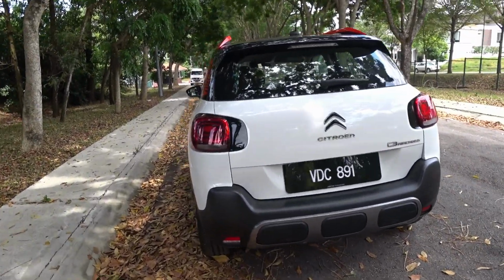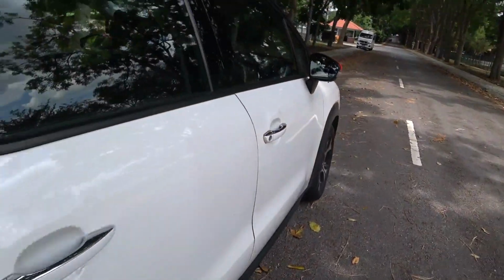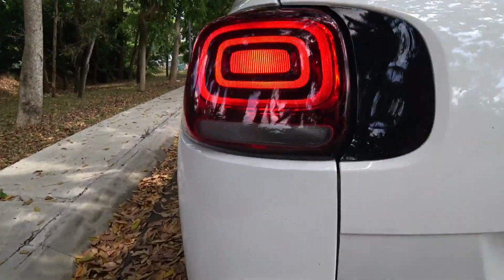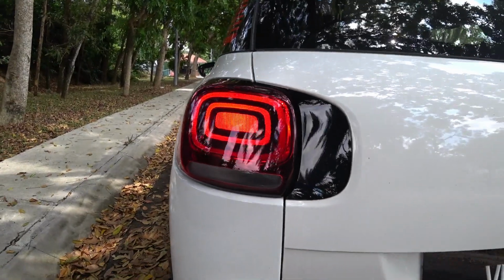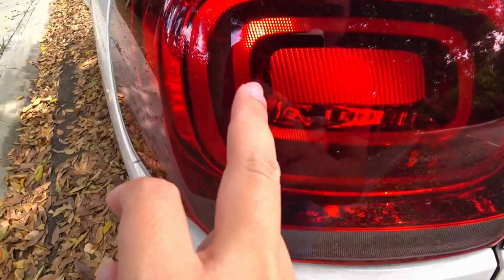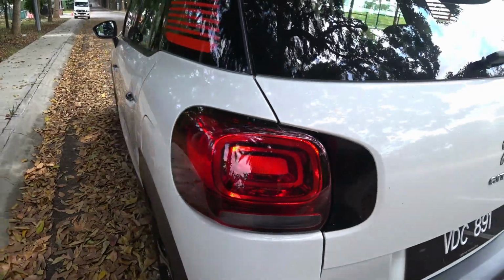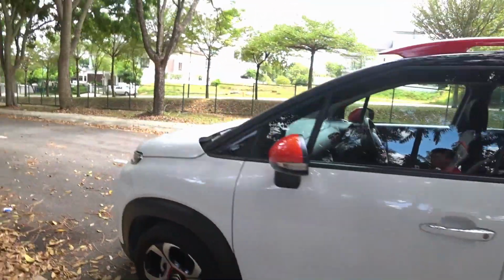So you can see here, I actually need to switch on the lights, to illustrate things better for you. You can see the tail lights here. Okay, it lights up in this concentric pattern. It looks really good at night. But what they've been very clever about is, if you look properly inside, it is actually a single bulb in there. They put these patterns here to mimic the appearance of an LED illumination system.